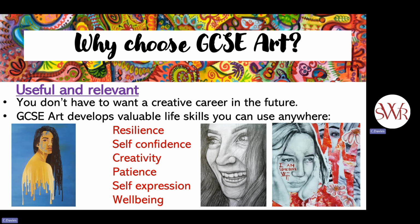GCSE Art does a lot more than just give you art skills. It also gives you very valuable life skills that you can use anywhere. You can use them in other lessons in school, but also outside of school. They can be considered life skills. So the things I'm talking about are resilience, self-confidence, creativity, patience, self-expression, and well-being. These types of skills can be used anywhere.